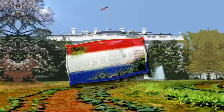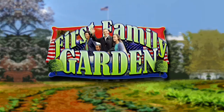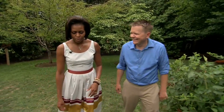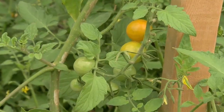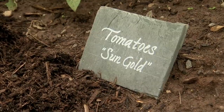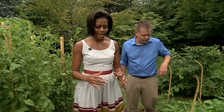Back in Washington, D.C., First Lady Michelle Obama gives me an exclusive tour of the White House kitchen garden, and there's a lot growing. So now we're entering our lush area. We've got tomatoes here. We've got, I don't know how many kinds, but we have dozens of heirloom tomatoes. I'm not an expert on tomatoes. I just like to eat them. Me too. But this is my pride.